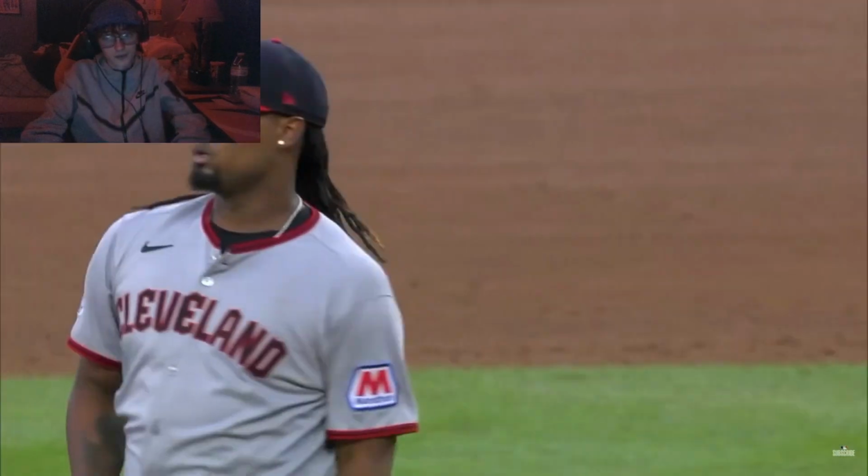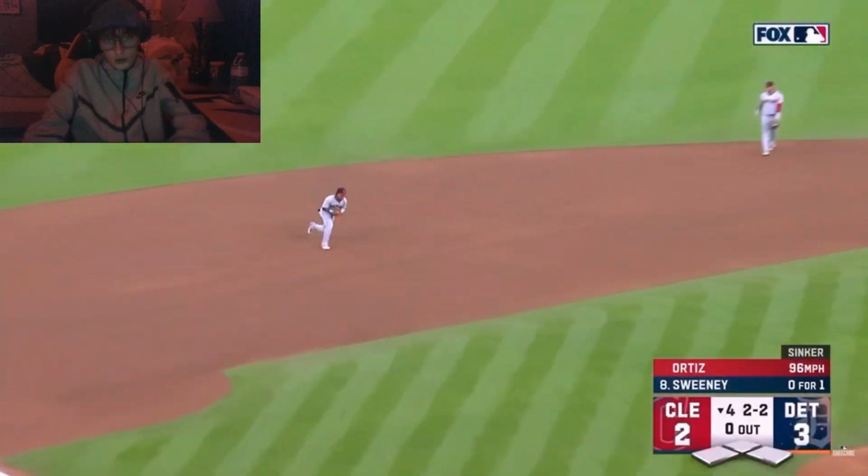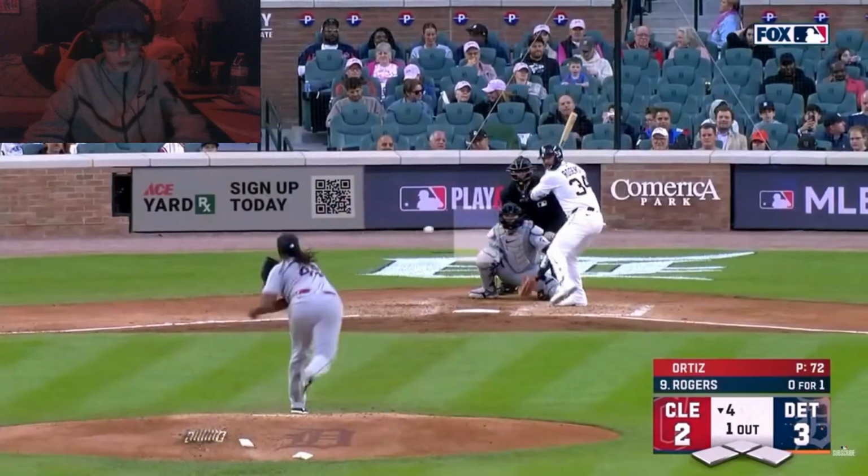Tigers, Guardians trailing 3-2. You know, you put yourself in it. Luis Ortiz goes through it, walk back to work for Cleveland. Ramirez at third. Sweeney takes care of Sweeney grounds out, and there's one away.